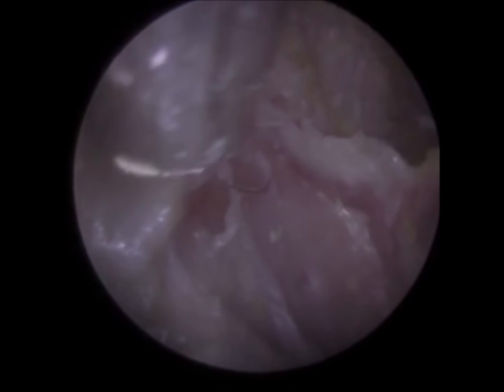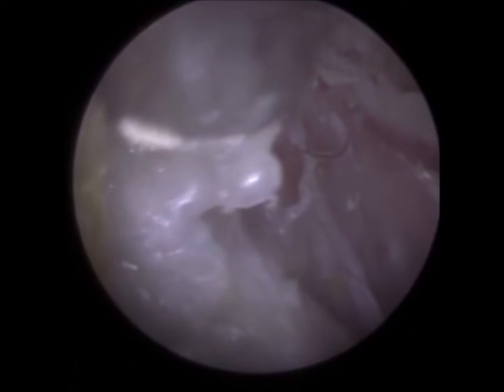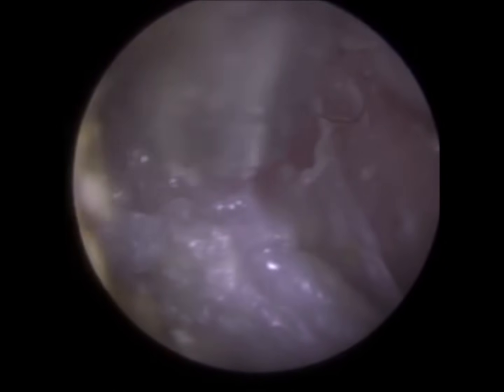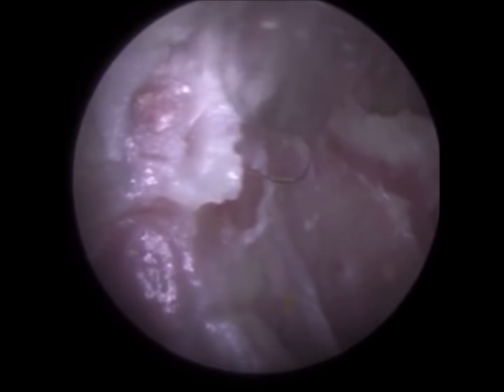So again, we're just at the entrance. You can see all that pus there, which I just vacuumed. We're on the left-hand side of the ear canal now, so what we call the posterior canal. And you can see this thick layer of keratin, and there's a lot of pus there. And as I get into these layers of keratin, as I gently elevate them off the canal wall, you'll see the widening, the erosion of the ear canal. You start seeing the fleshy bits, and you'll see some of the structure of the ear canal where it has eroded.